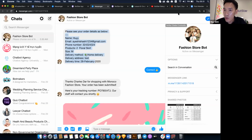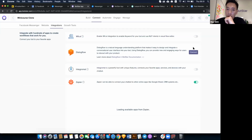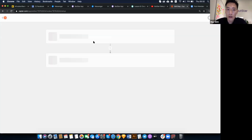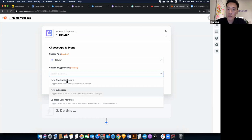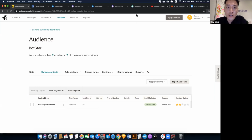I'll try to show you guys how to connect this to Zapier, right? So on Zapier, first you need to go to the bot, go to integration and turn on Zapier right here from integration. And then you go back to Zapier and you can choose make a new Zap. From there, you can select BotStar, and then you can choose the trigger event, probably new checkpoint record, hit continue. And for the second part, you can select a CRM. In this case, we chose to use MailChimp, and it ends up here. So every time the user finishes the order, excuse me, how do I stop this thing?